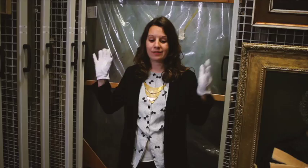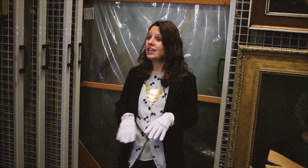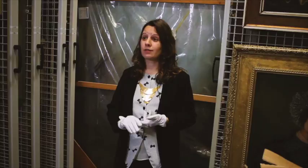He also makes sure that all of the works in the collection are photographed and on our online database. If you go onto our website, you can actually access all of the works in the collection and look up any work which is in here. So one of his jobs is to make sure that we've got as much information as possible on those works.